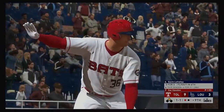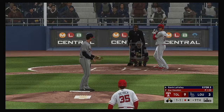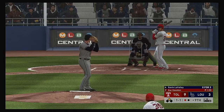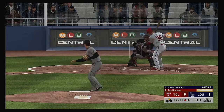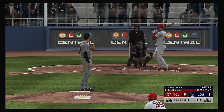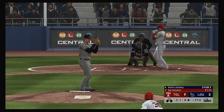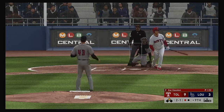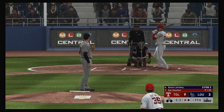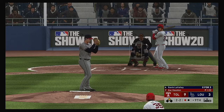So coming to the plate, Gavin LaValle. He could really use a knock here. 0 for 3 in the game so far. And here's a fastball, not close, as he runs it to 2-1 now. And this pitch is hit foul off to the left and out of play, so the count goes to 2-2 now.